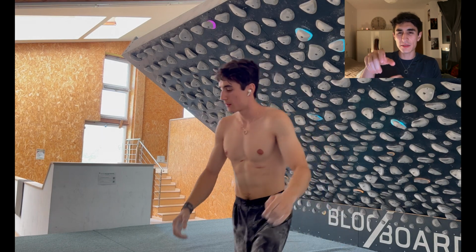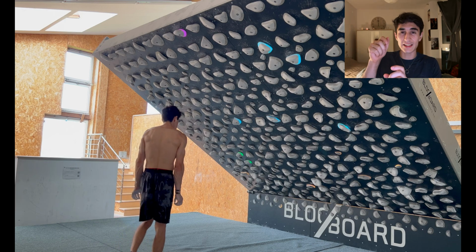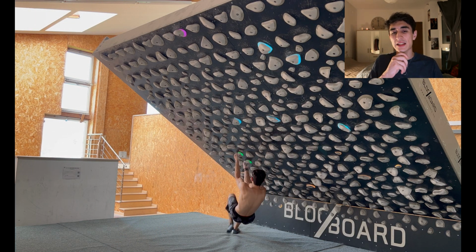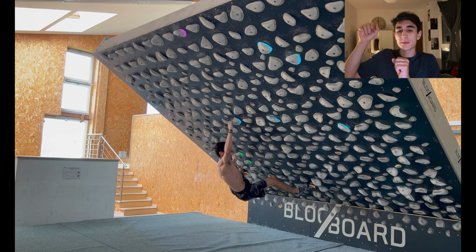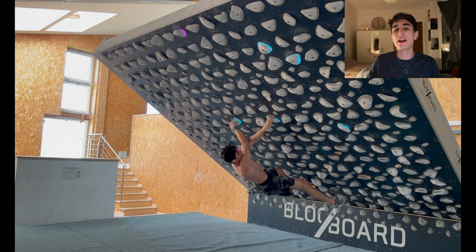And so here I was trying. You can see I cut my feet. I was going to try and bring a right heel, like a heel-hand match. But on some later tries, what I realized I can do is just weight my feet and my legs as much as possible, and almost do this sort of drop knee and take as much weight as I can off of this pinch.